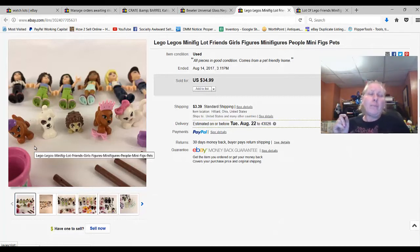However, I decided that it would be worth my time to go through these a little deeper. So I went in and I sorted all the blocks by color. And I picked out all the people, the animals, and the accessories. And you're like, yeah, but that took a long time. It sure did. It took me several hours to do it.